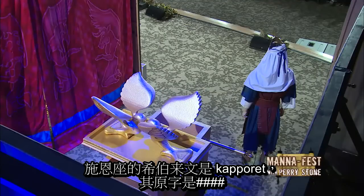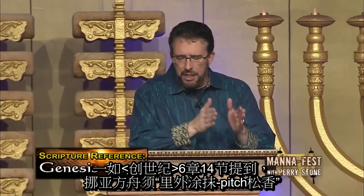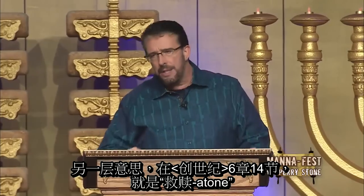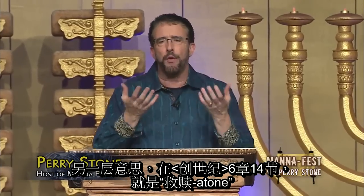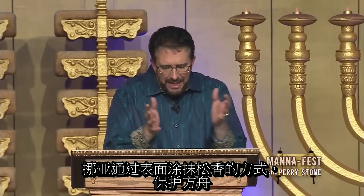Now, the mercy seat in Hebrew is called kippareth, and it comes from the word kephar, which is to pitch, like in Noah's ark in Genesis 6:14. It says they pitched the ark within and without with pitch. One word pitch means a tarry substance. The second word pitch used in Genesis 6:14 is the word for atone. They atoned the ark by using pitch to protect it or cover it.